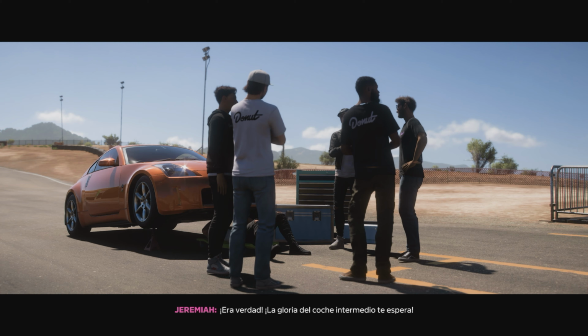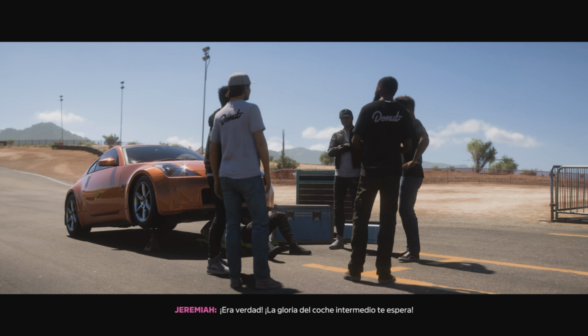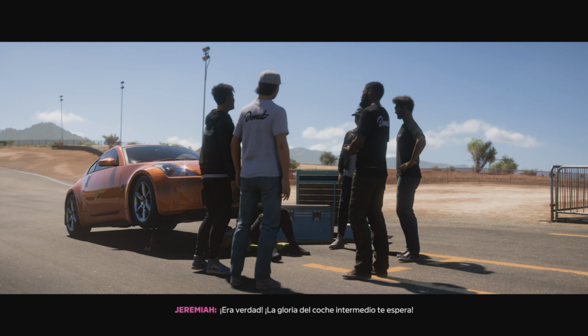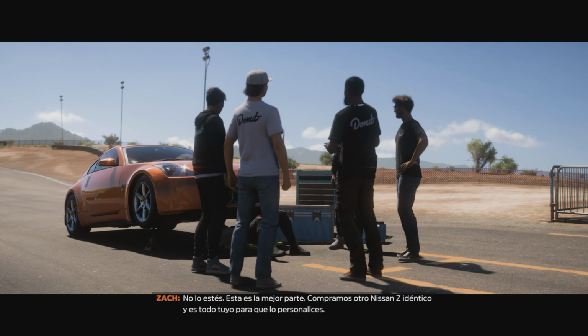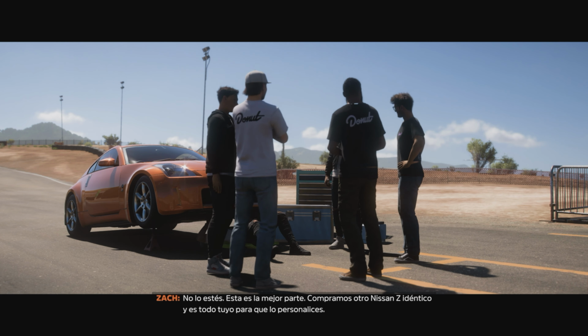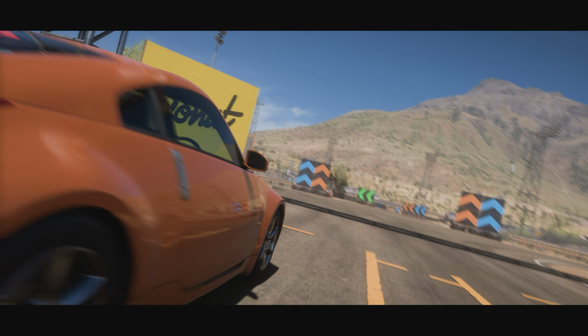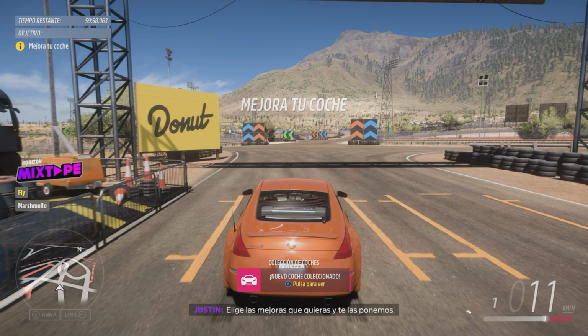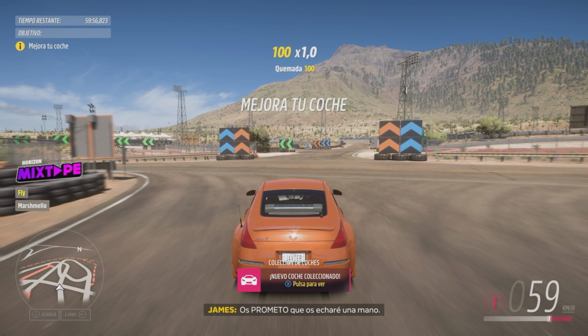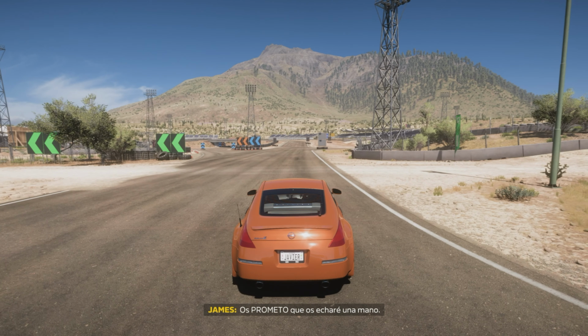The legends were true. The glory of mid-car awaits. Qué nervios! Don't be. This is the best part. We picked up another identical stock Nissan Z, and it's yours to customize. Choose your upgrades, and we'll get them installed. I will definitely be helping you guys.